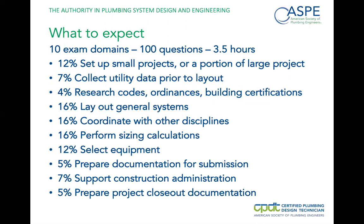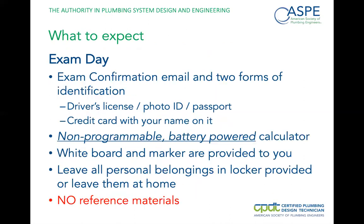Now, what to expect on the exam. As you know, there are 10 exam domains. You see them here on your screen, as well as on the CPDT exam page. It's 100 questions, and you have 3.5 hours to complete the exam. What should you expect on exam day?